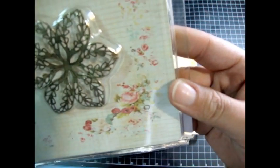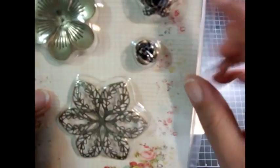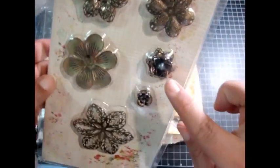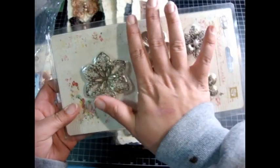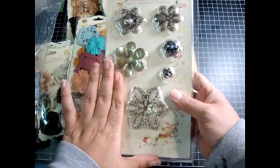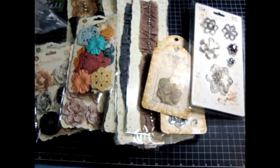This is the flower one. And I love this little one right here. And you can layer them. I love this. And this one's really cool. It's very dimensional, look how dimensional that is. And I didn't think these would be so big. Look how big this is. This is a big package. I thought it would be like this big, but it's kind of big. That's a big flower, you know.